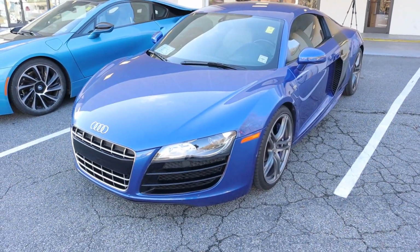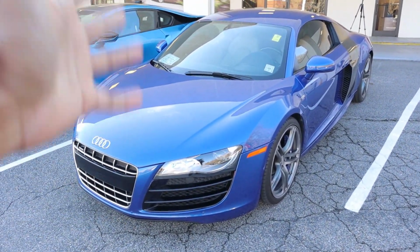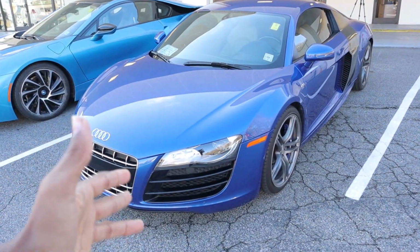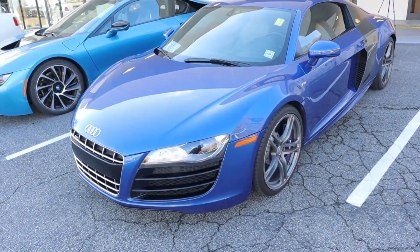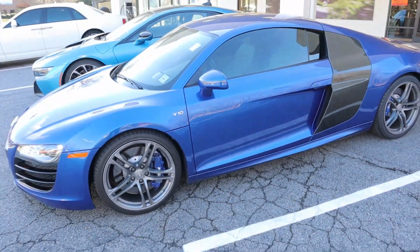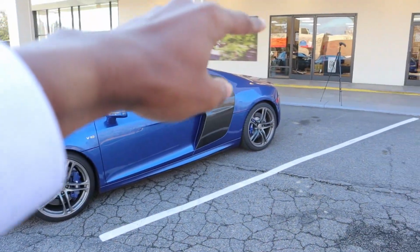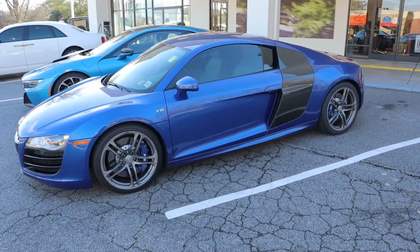Alright everybody, so with that being said, I'm going to go take the R8 for a drive, and when we come back, I'm going to give you guys my final impressions of the vehicle, and hope you guys like what I'm going to tell you, because so far, moving it from there to here, it actually feels pretty cool. I actually like it.